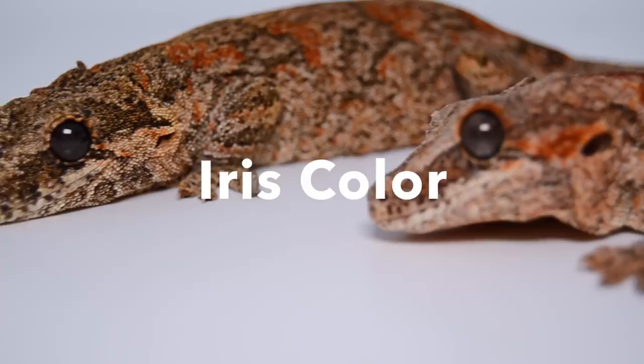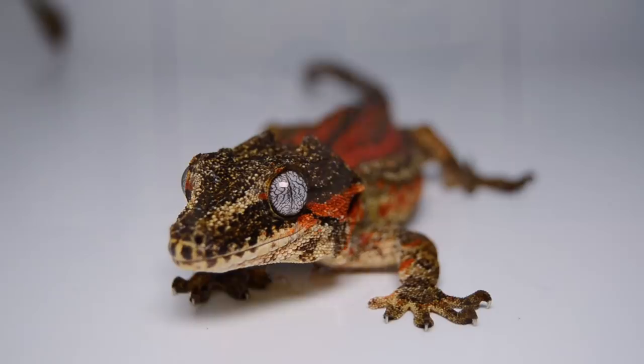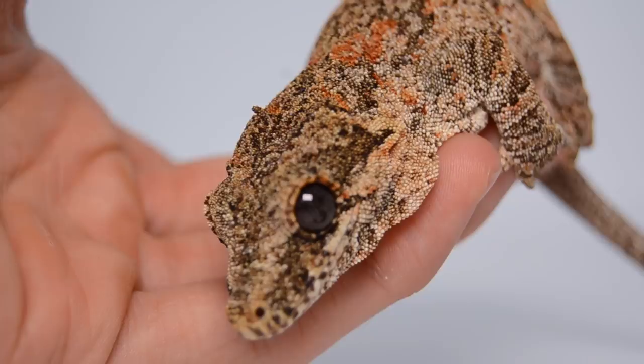Now, one of my favorite qualities about gargoyle geckos is the variety of colors in the iris. Yes, these guys have a huge variety of colors in their iris. They could have black eyes, which we call the phantom gargoyle geckos, blue eyes, light gray, dark gray, and pretty much any shade in between. When we refer to a phantom gargoyle gecko, we are just referring to the color of their eyes. Some phantoms will have both black eyes, some will only have one black eye, or some will only have one dark gray eye, or both dark gray eyes.